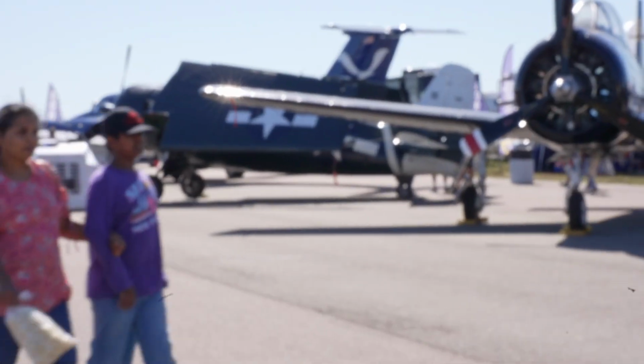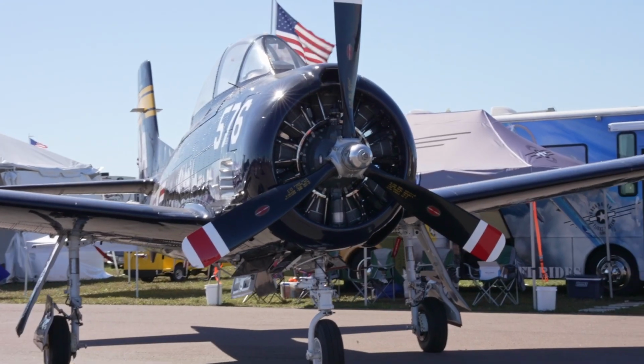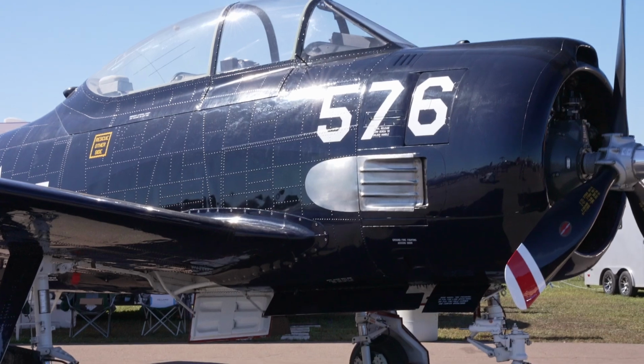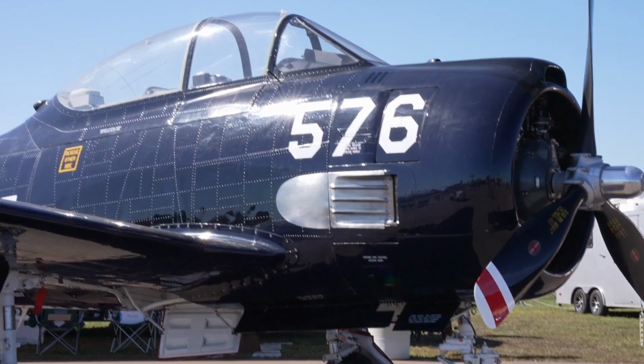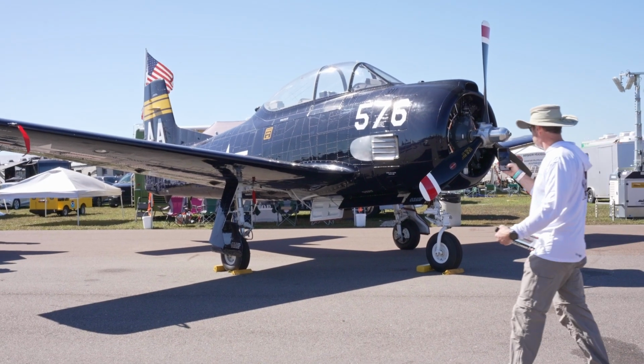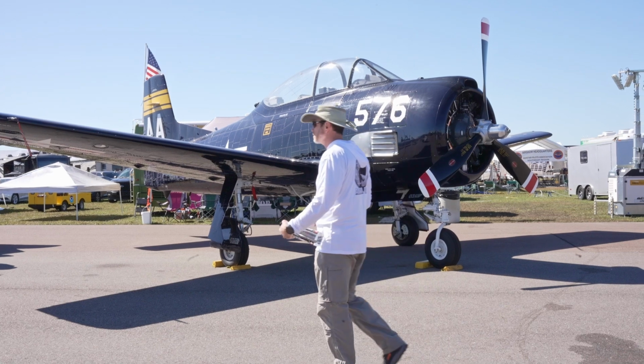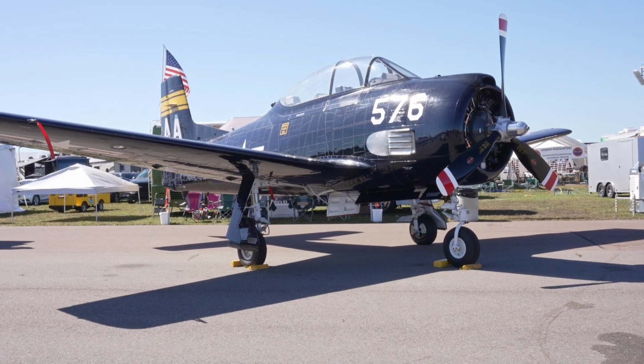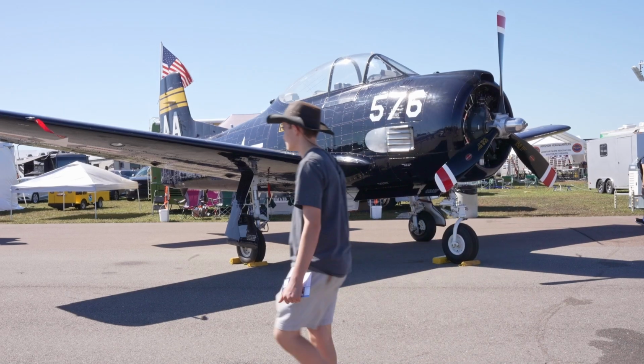So right up here we got a T-28 painted up just like the way I'd have it if I had one. In fact, if I was going to get a T-28, this is exactly what I would want it to look like. I love the navy blue. It's just a great airplane. Over 1,400 horsepower. Basically has the performance of a P-51 Mustang for a fraction of the price.